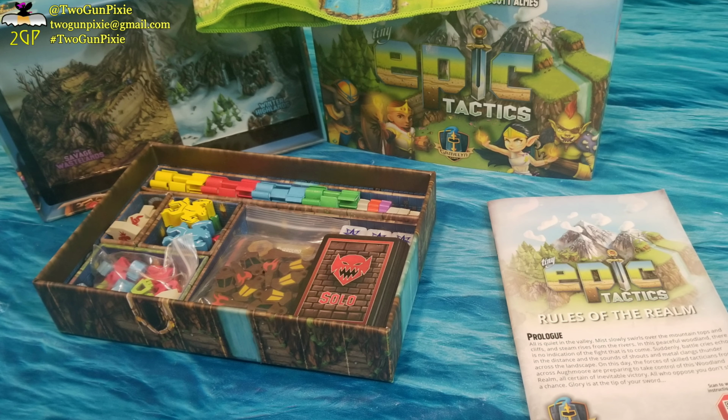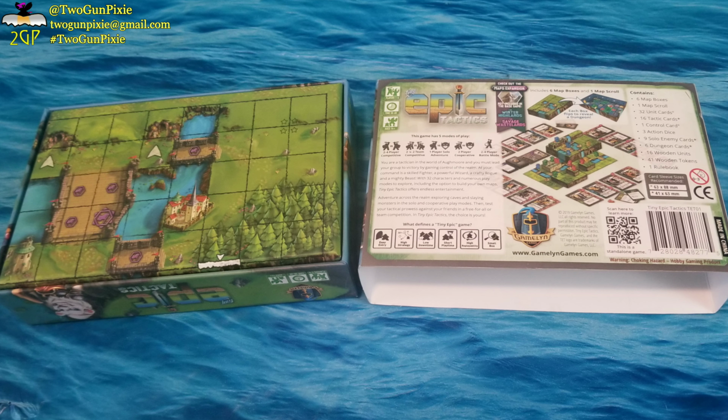Because you see, there is no tray for the box of this game. It has a series of small boxes that hold everything in, and the boxes can be flipped over and are terrain, 3D terrain for the cloth board of the game.